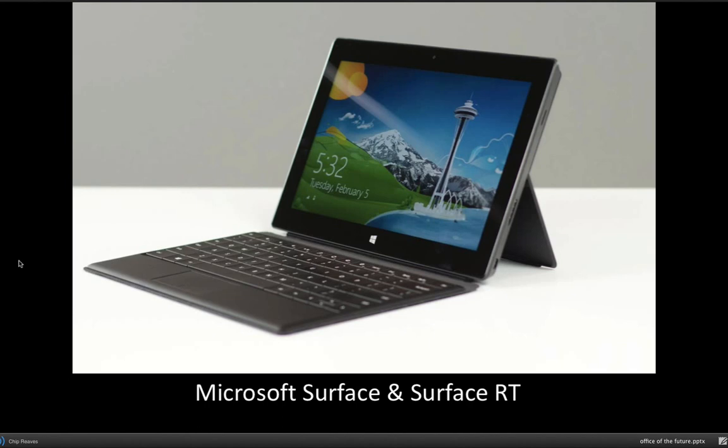Something else Microsoft's done lately is they've come up with their version of the iPad, quote unquote, which is called the Microsoft Surface. We get a lot of customers asking us about this. I don't necessarily recommend it. It's a very specific use case.